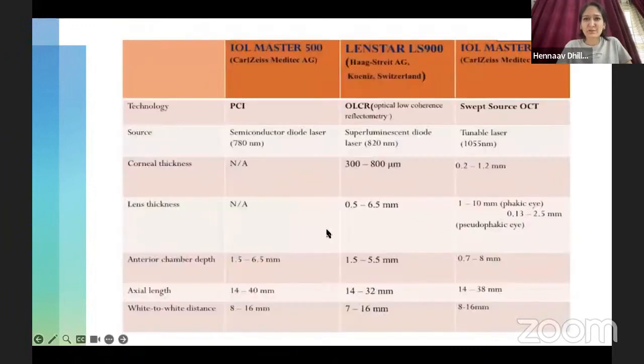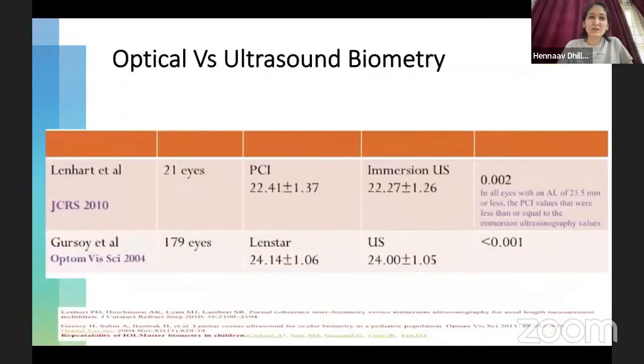So there's a small comparison between IOL Master 500 and IOL Master 700 and 900. It's a very busy slide. I'm just going to conclude by saying that IOL Master 700 and 900 do have good comparable results, even in children. When we compare optical biometry versus ultrasound biometry, we have studies by Lenhart et al. and Gursoy et al., which show that optical biometry gives us more accurate results than ultrasound biometry. Although the values that we get from both are comparable, hence validating the use of optical biometers in children as well.